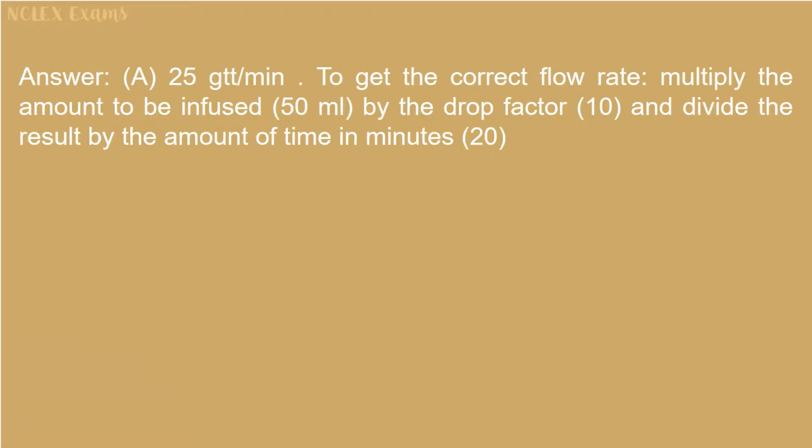Answer: A. 25 gtt per minute. To get the correct flow rate, multiply the amount to be infused, 50 milliliters, by the drop factor, 10, and divide the result by the amount of time in minutes, 20.